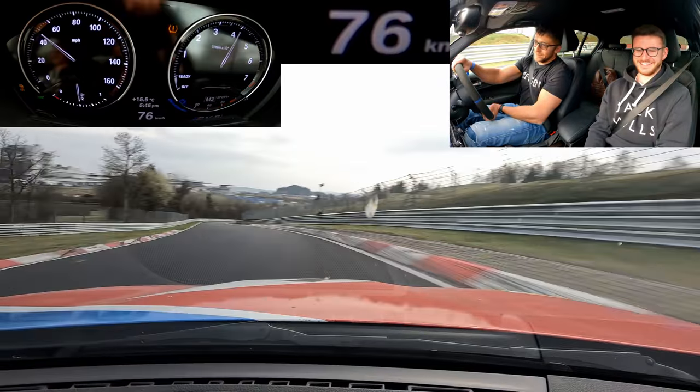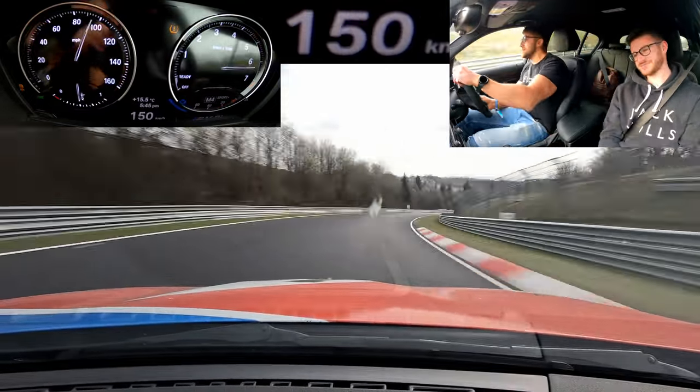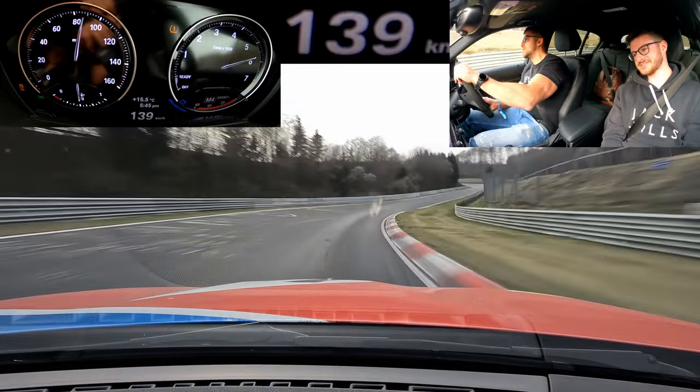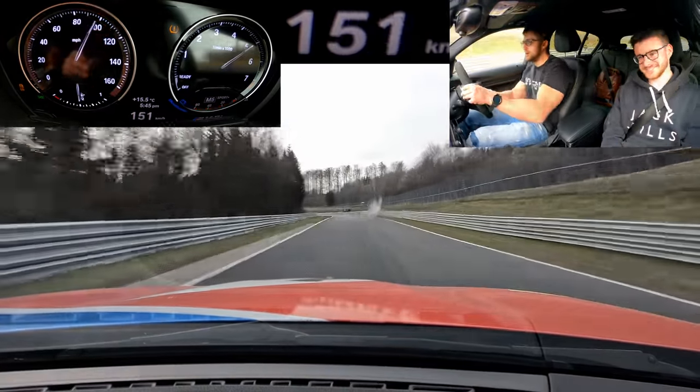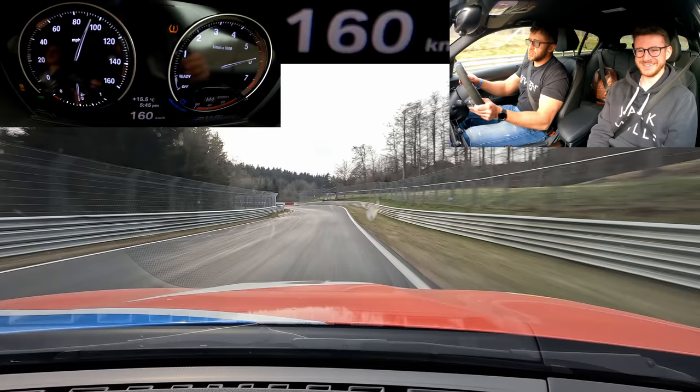Adjusting the camera on this thing, adjusting the mirror on this thing while driving the track. Spicy. Oh, that was a big compression there.